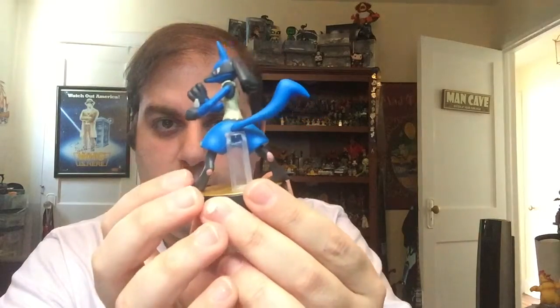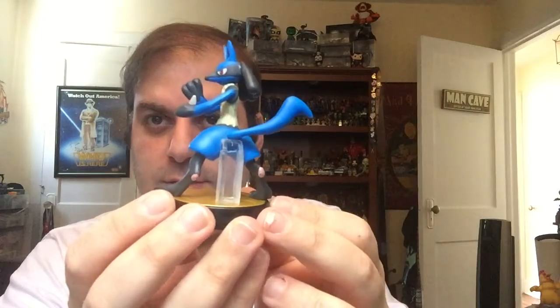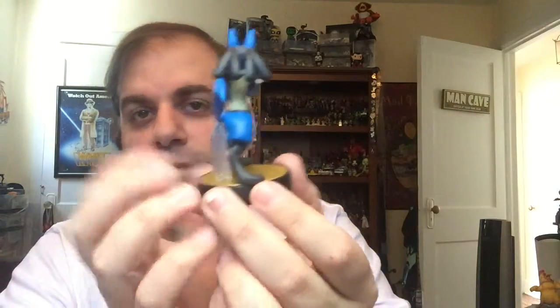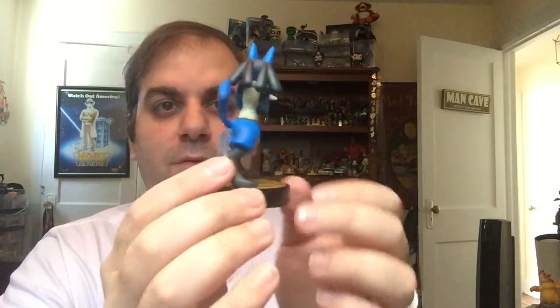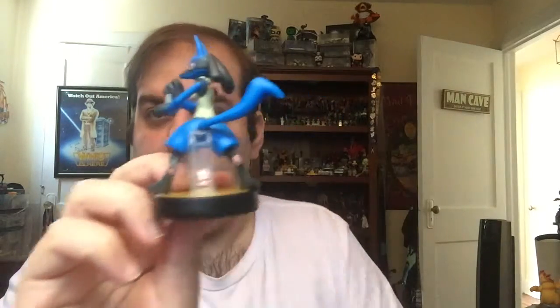So I do like the figure. I think the detail is really nice. It's very simple. And I mean, obviously with Pokemon, the characters are very, very simple. But it's very, very clean. But there's that really annoying, stupid stand. I mean, at least this is a little bit better. It's funny, I like the newer figures are doing a better job.